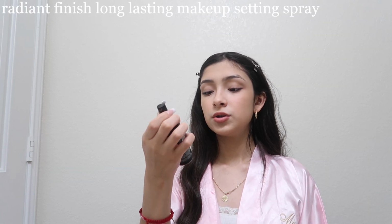The last step is setting spray, and when I tell you I am literally obsessed with this setting spray, I'm telling you the truth. It is the NYX Radiant Finish setting spray, and I use this beauty blender to put it on. I don't spray it on directly. I put it on my beauty blender and just pat my face, and I think it's literally the best thing ever.